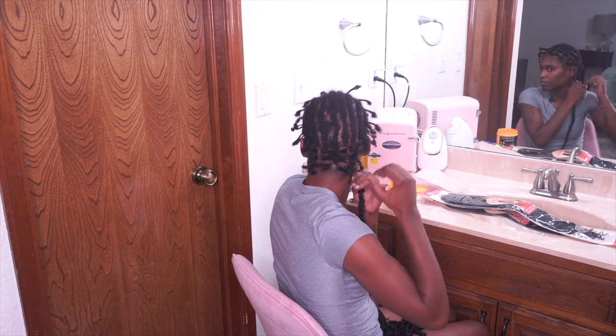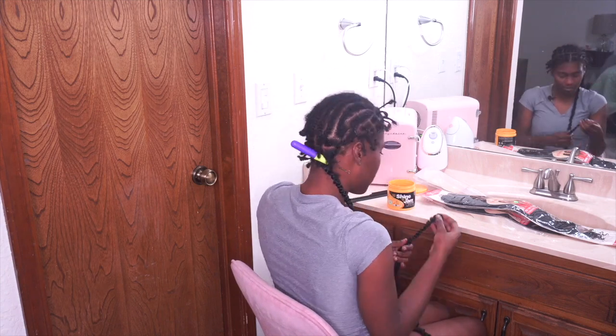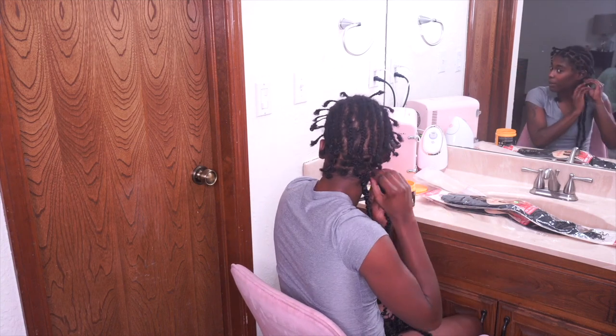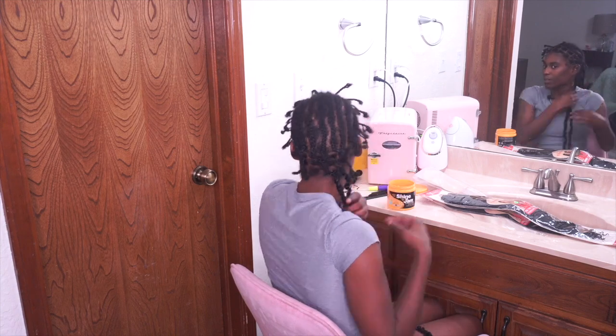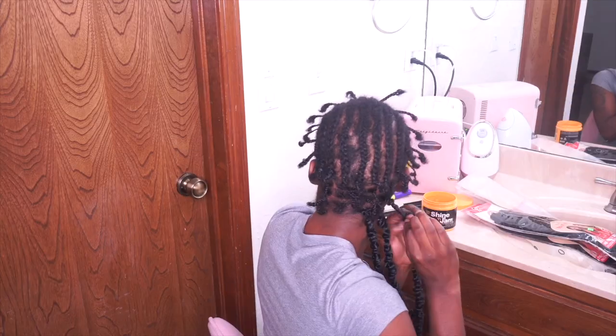Putting the crochet in the hair on the actual individual braid itself, it was really, really easy. You really just weave the needle through the braid, and then once you pull it through, you're gonna go ahead and latch the hair on, pull it back through the braid, make a knot, and then pull it tight. And then as you guys can see, I'm just twisting my natural hair into the weave and tucking it so you can't see it. Really easy process.